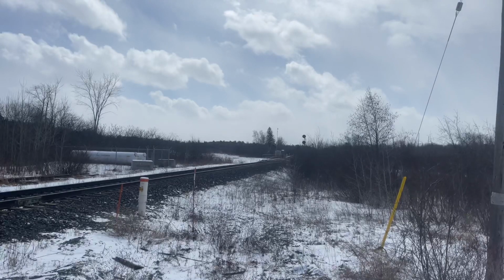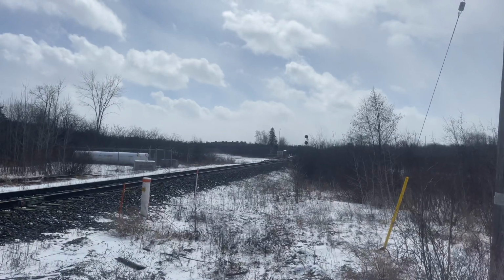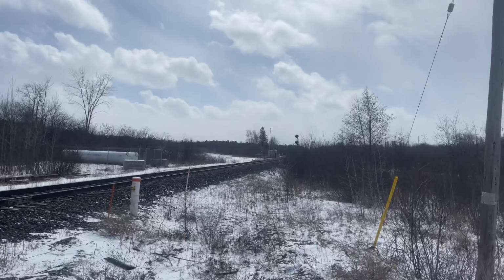And it was going to have a meet with CN Z114 at Brecon, which will be the next train.